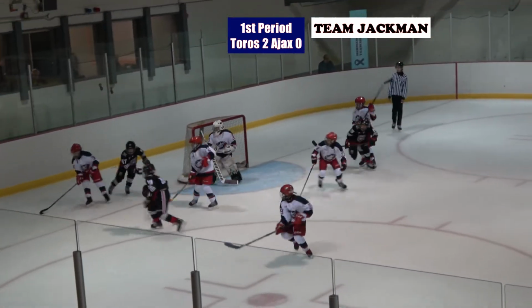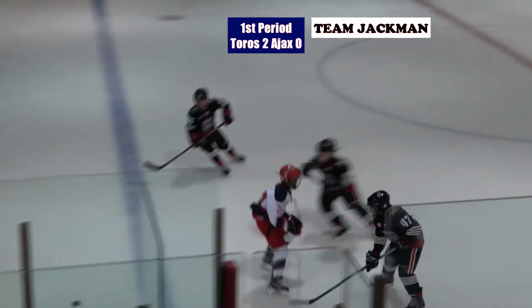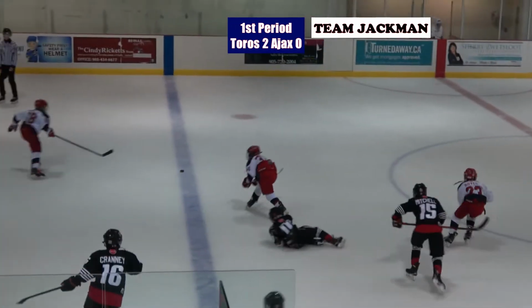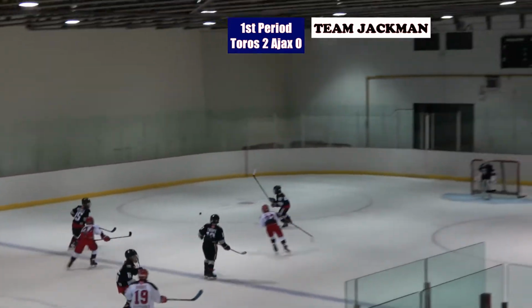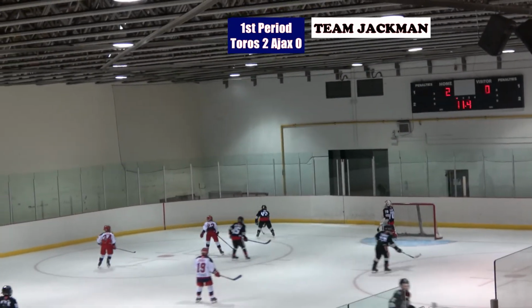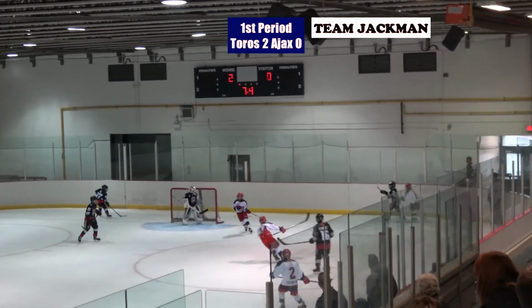Nice block there to take it away from DeBow. Now Owen Dobbs got taken off his feet. He tried to get a pass for the boys. Alvarez with it. Ricardo Alvarez goes for the lead pass. Ten seconds left to go here in period number 1. First exhibition game here for the Toros.